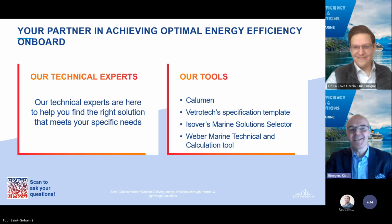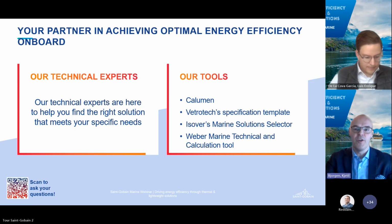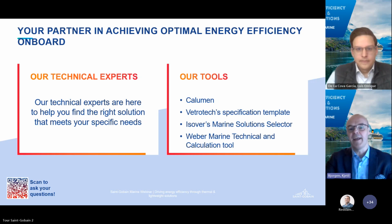So our experts are here to help you find the right solution that would meet your specific needs, ladies and gentlemen. But in addition, our brands have developed several tools in order to make specification work somewhat easier. So the Vetrotech specification template provides a comprehensive ready-made framework that includes essential performance metrics such as light transmission, U value, G factor, and optimal coating recommendations based on climate and application.